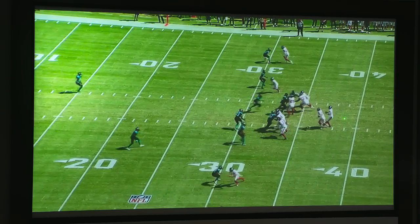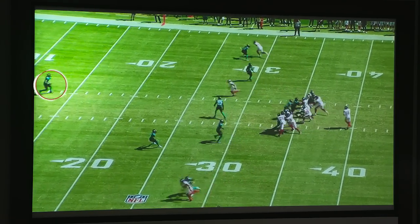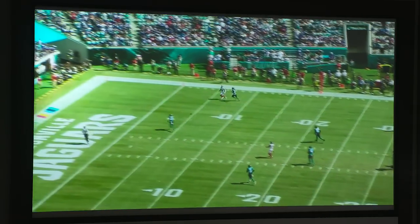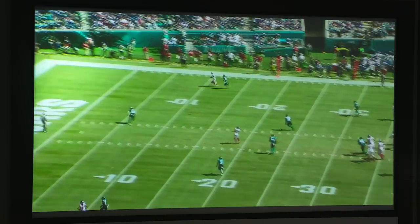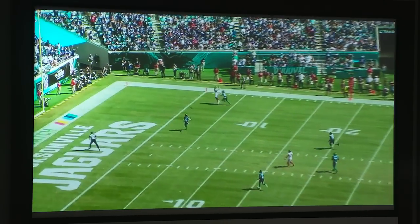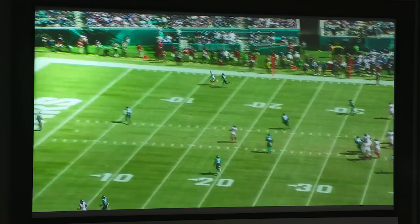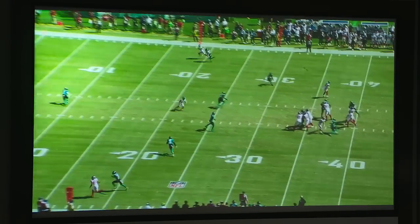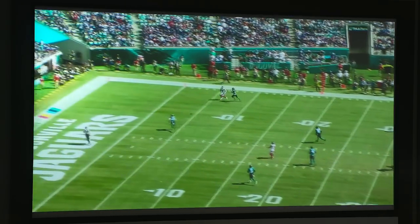Daniel comes out on the drop. He sees the post safety. He holds him for a second. And then his arc and pace is really good. He gets it up and down before the safety can get over there, read his eyes. And the corner has a chance to go ahead and make up speed and make this play. But a well-executed play, a good timely call by Coach Kafka, and got us on the board here early.